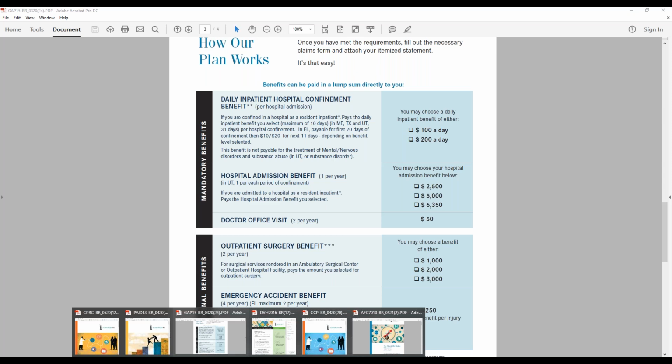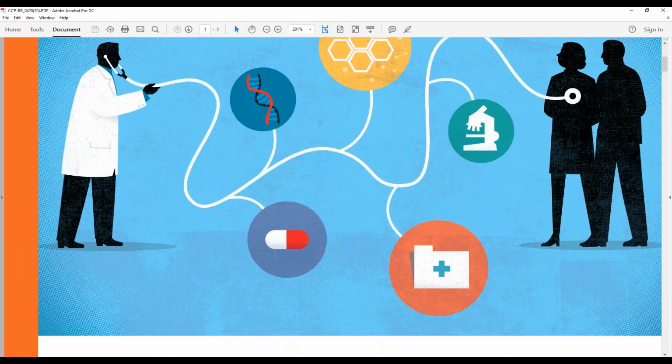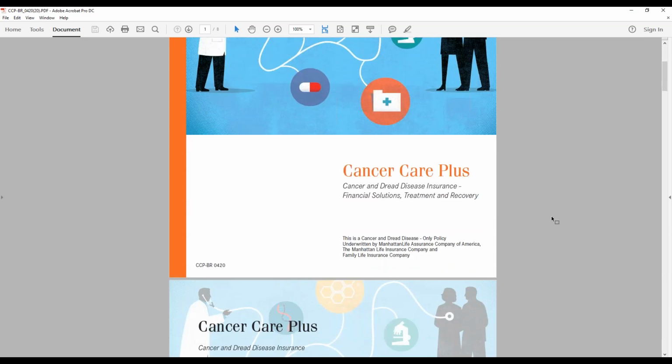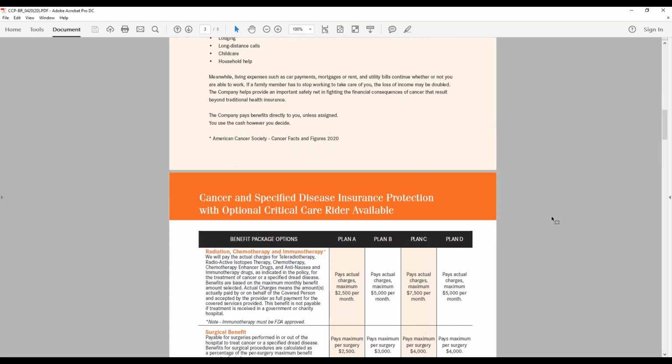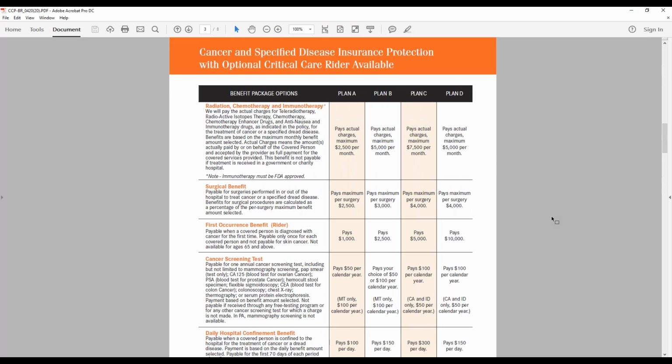The next plan I want to go over was the cancer plan. The cancer plan, as I was talking about, is the cancer benefit that was added to Affordable Choice as a way that they can maximize that radiation, chemo, and immunotherapy benefit. I don't know if anybody has cancer in their family, if any of your clients have cancer in their family, but it can be a devastating financial loss if you are diagnosed with cancer and all the treatment that you have to go through. This plan is the very first plan Manhattan Life had on the market.